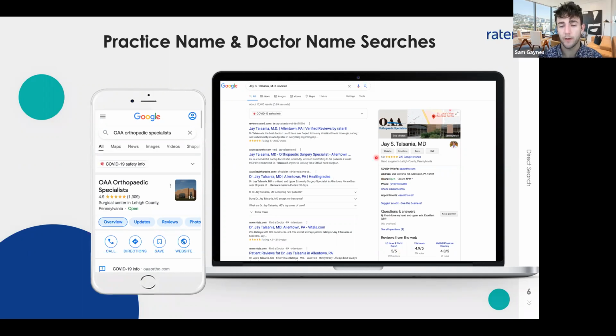Oftentimes you'll see it on Google and it's promoting a listing that has a 3.6 rating with 15 reviews, and the competition in the area looks like this. And I don't think you're fooling anybody just by making your listing appear higher. But there are situations in which I've seen a low rating on one of these sites. Everything else might look good.